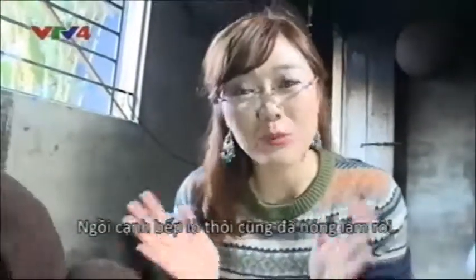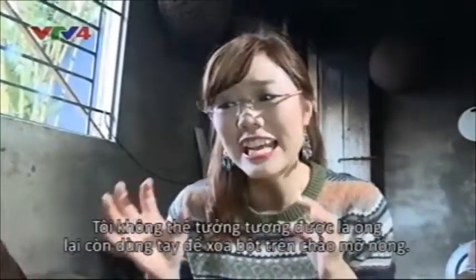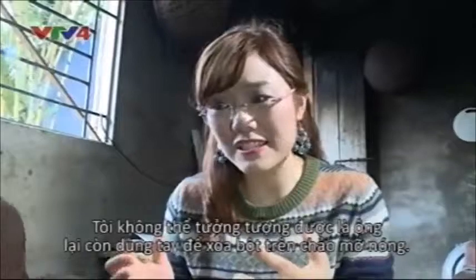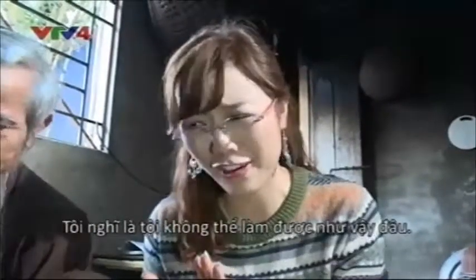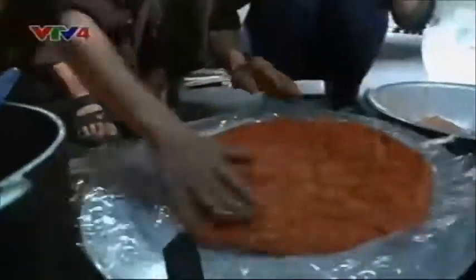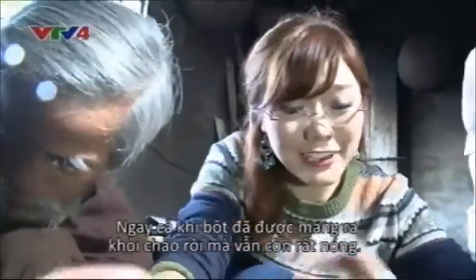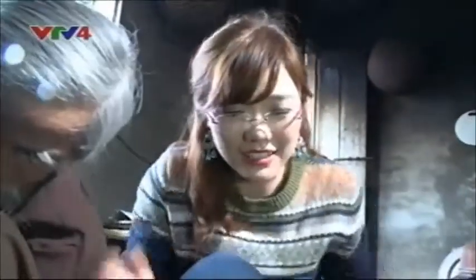Wow, it's already really hot sitting next to the stove. I can't imagine how he can touch the dough, which is literally fried on the pan, with his bare hands. I don't think I can do it at all. Even when it's taken off, the pan is still really hot.